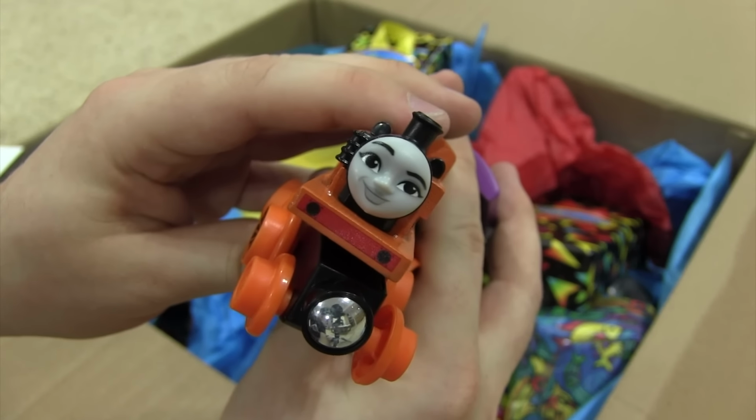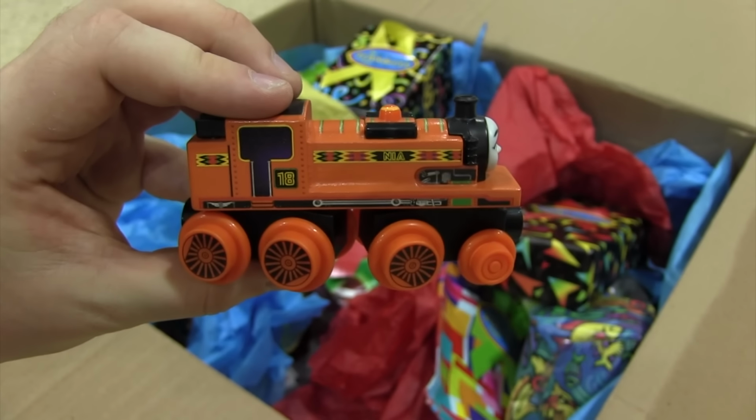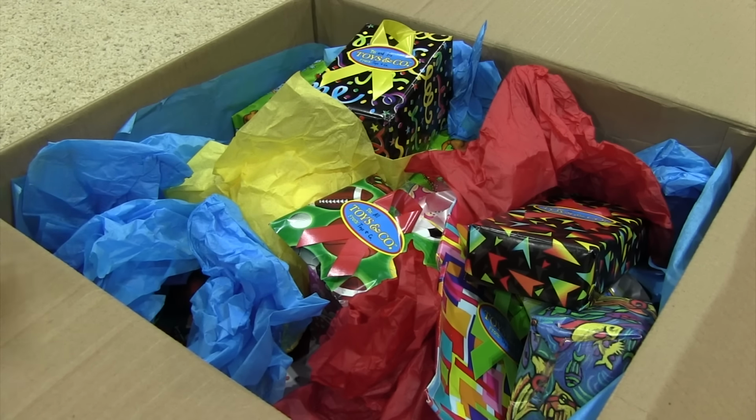I actually kind of like her facial expression, and I love that we're starting to get the correct amount of wheels there. So Nia gets a passing grade, in my opinion. So let's see. I think we don't need the clues anymore. I think we're beyond that stage. So big thanks to Toys & Co. for sending me these, just in case.